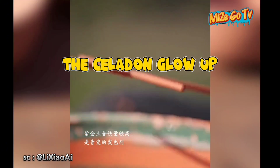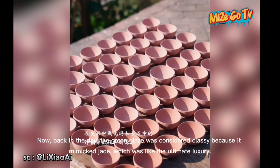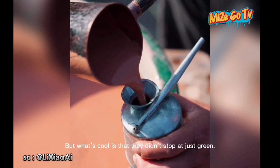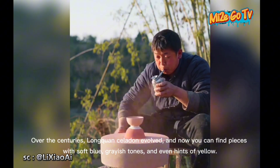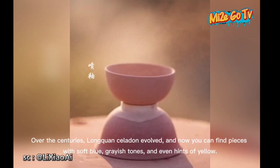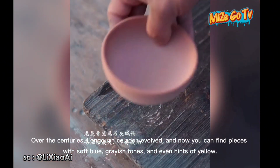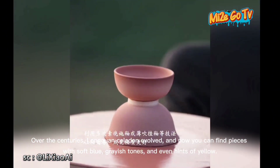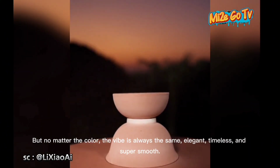The Celadon blew up. Now, back in the day, the green glaze was considered classy because it mimicked jade, which was like the ultimate luxury. But what's cool is that they didn't stop at just green. Over the centuries, Longquan Celadon evolved, and now you can find pieces with soft blue, grayish tones, and even hints of yellow. But no matter the color, the vibe is always the same, elegant, timeless, and super smooth.